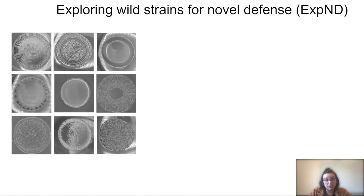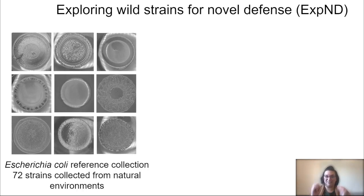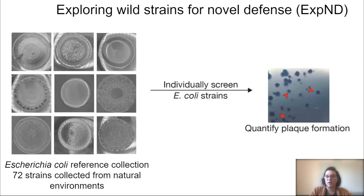And so in order to try to uncover a new immune pathway and figure out how E. coli can stop predatory bacteria, I wanted to use the diversity within the E. coli species. And so what I did is I got this collection that is called the ECOR collection, for the E. coli reference collection. And this is 72 strains of E. coli collected from all over the world from different environments. And importantly, they're all genetically diverse and represent the genetic diversity of the entire E. coli species. And so what I did is I took each of these different E. coli strains and I infected them with Bdello.